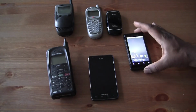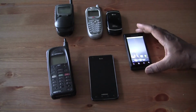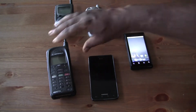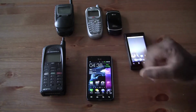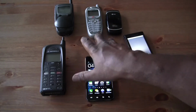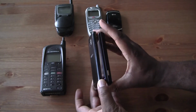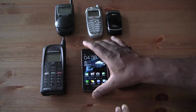But as great as the first generation Android phones that came out are, with the Droid and some of the other ones, they do not compare to the super smartphones that are coming out now. And this was one of the first ones, the Galaxy S II by Samsung. This is a very elegant looking phone. It's super thin. If you compare it to the Droid, there's no comparison in the thickness of the phone, and then the screen size is considerably larger.